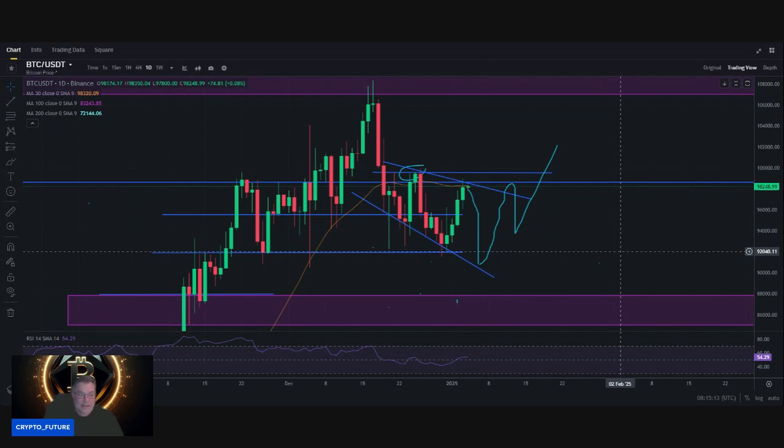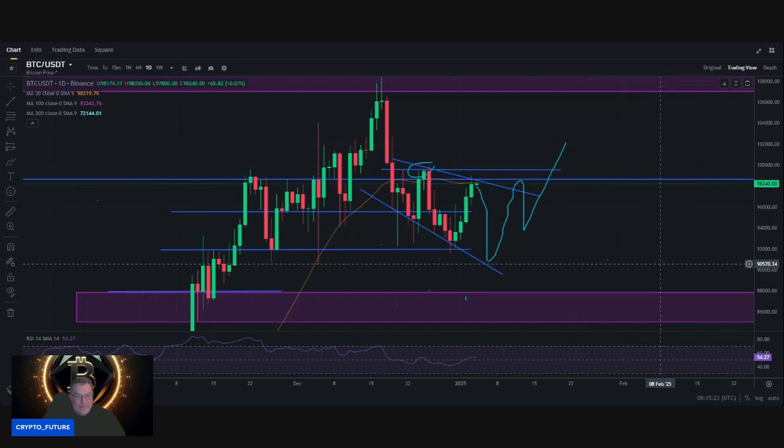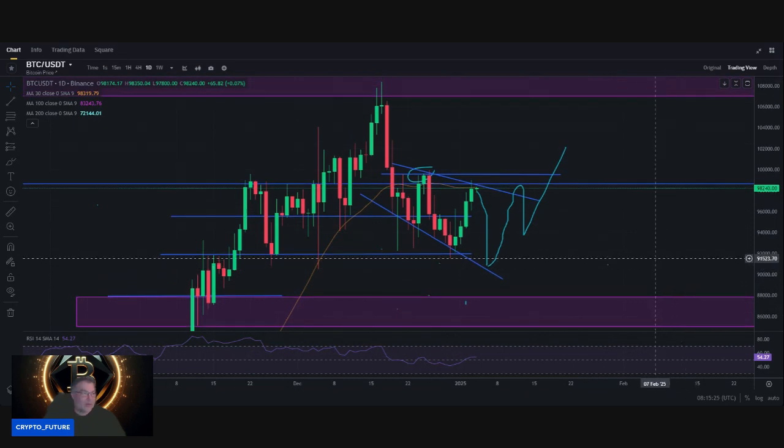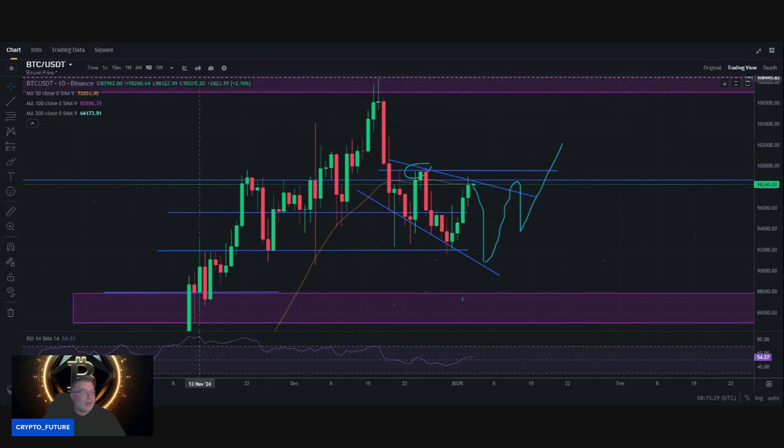Because this is a daily time frame we're looking at, but we're going to monitor this to see if it plays out as expected, guys. I think probably it will, but we'll stay on top of it. RSI is in neutral at 54.27, so there is a lot of room to the upside to go there as well. So yeah, it's looking good, guys. This is looking very, very bullish.